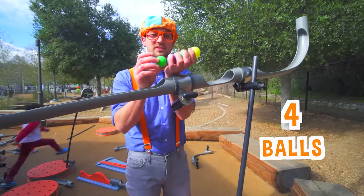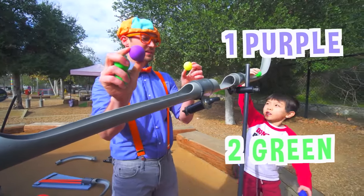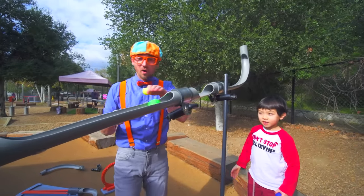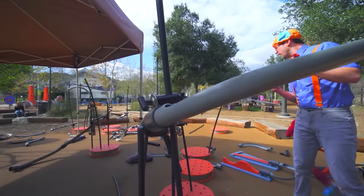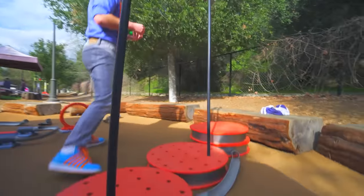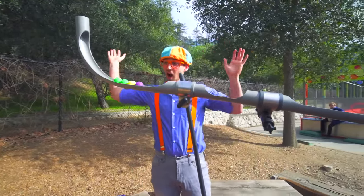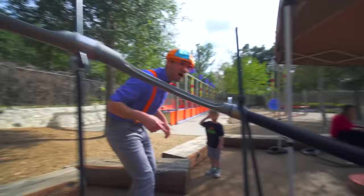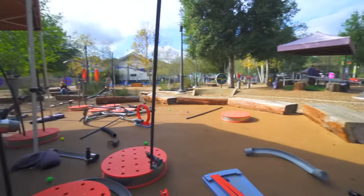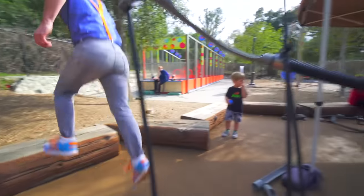I have 4 balls. 2 green ones, a purple one. I can put this one here. Okay. Oh. Did you see that? How about come on this side so you can see it? Okay, here we go. Go! That was awesome! Come on!